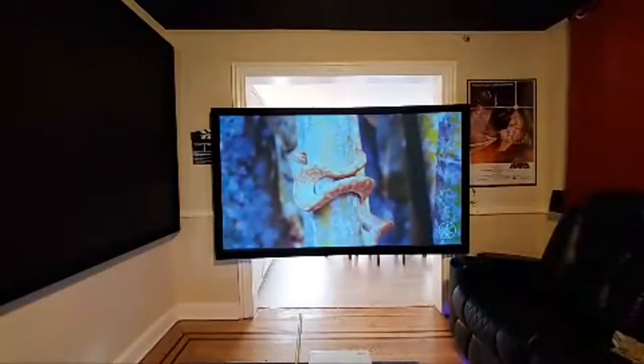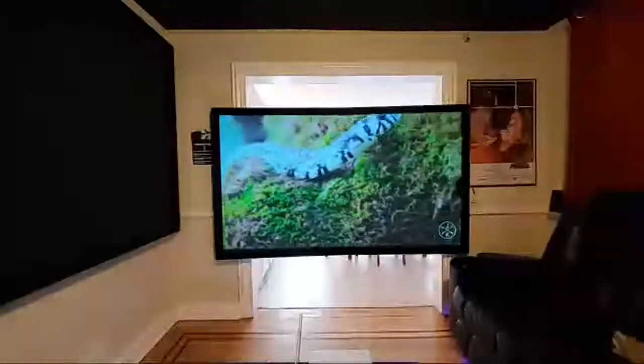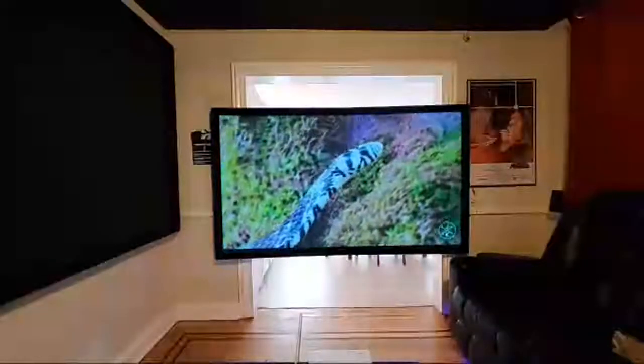Now later on, as a matter of fact, I got the 126 inch in the next room. We gotta throw it on there. Oh, I definitely gotta throw it on the 126 inch. Later on today, I'll come back in and throw it on the big 126 technology in there.